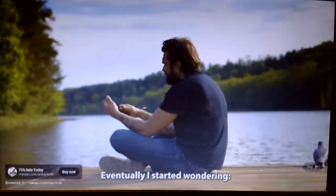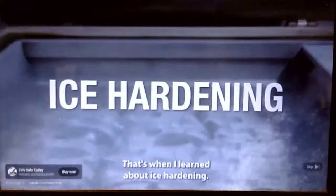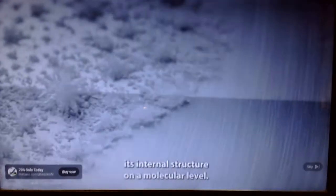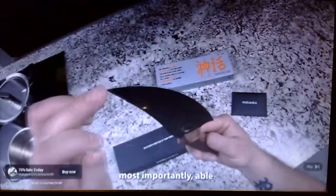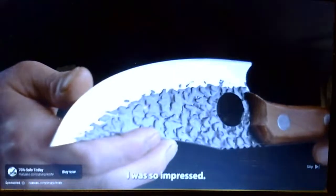Eventually, I started wondering, how does a knife like this stay so sharp? That's when I learned about ice hardening. It's a rare process where the steel is frozen to minus 300 degrees Fahrenheit, transforming its internal structure on a molecular level. It makes the blade incredibly hard, remarkably durable, and most importantly, able to hold its edge for months, even with daily use. I was so impressed.